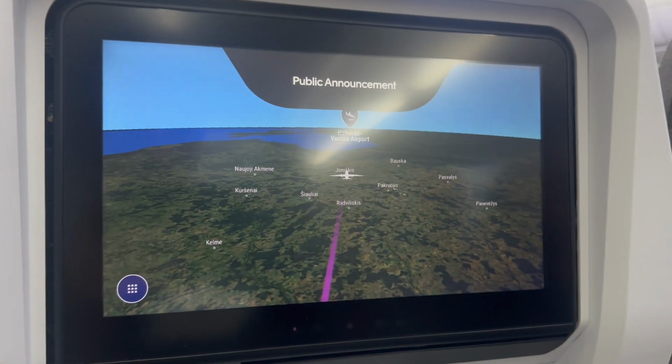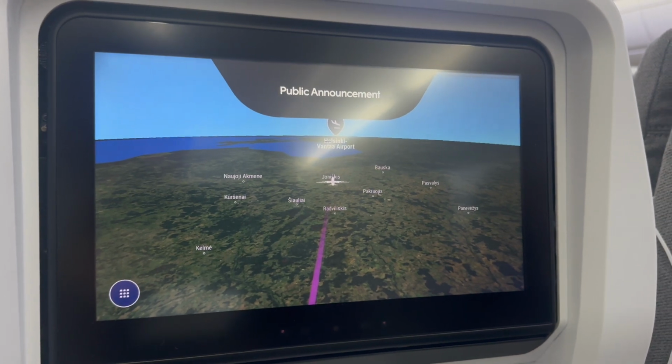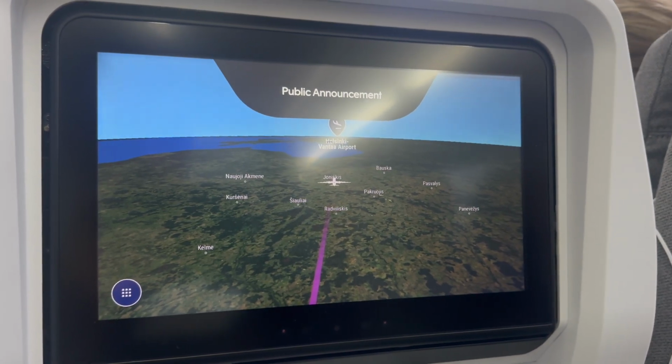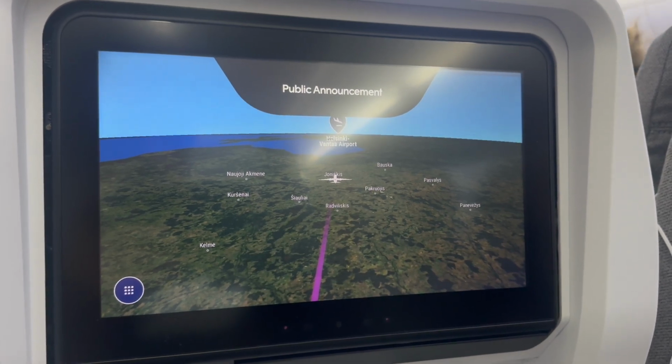About 45 minutes flight time remaining, so estimated landing time will be around 15 minutes before 6 a.m. local time. And over Helsinki it is already cloudy with some light rain.